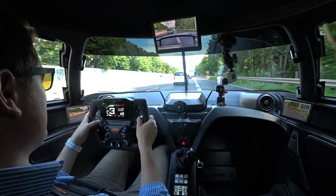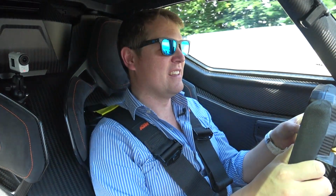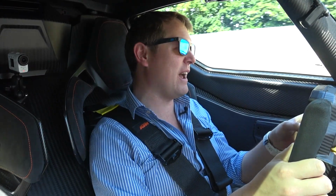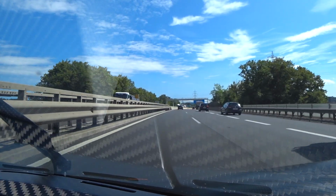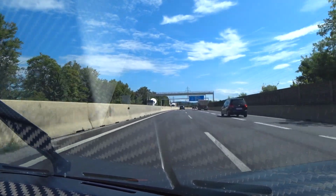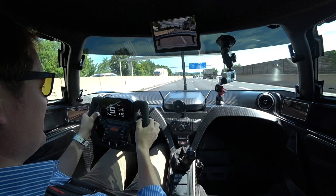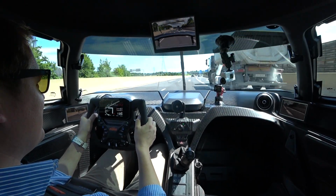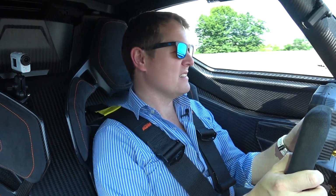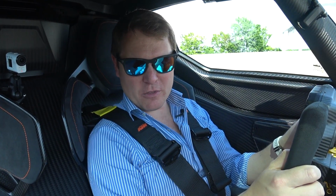This is strange with no mirrors. You've just got to get used to trusting where the other vehicles around are. Okay, we'll ease into this, get a little bit familiar with what I'm actually driving. So we've got the 7 speeds of the DCT transmission shifting up between.